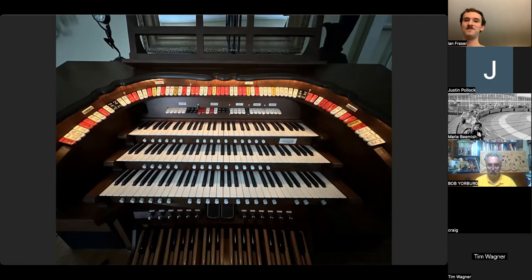The organ is laid out from bottom to top. There's the pedal board. Then there is a keyboard on the bottom, and we call the keyboards manuals on pipe organs. And the bottom keyboard is called the accompaniment manual. The middle is called the great, and the top is called the solo. And in some cases, when we have a four manual instrument, the fourth manual would be called the bombard or orchestral manual.